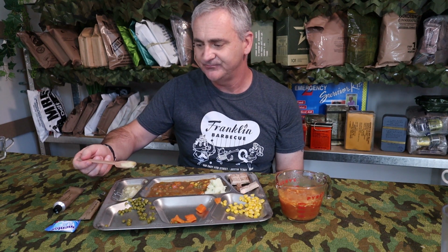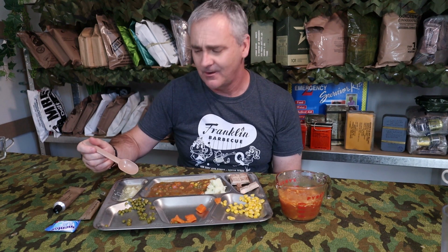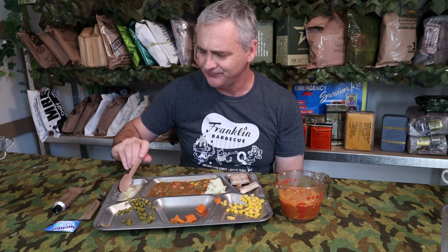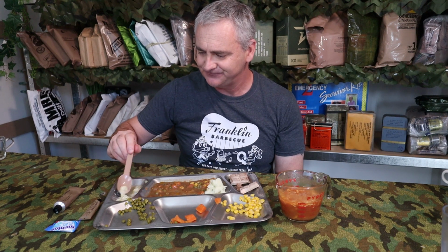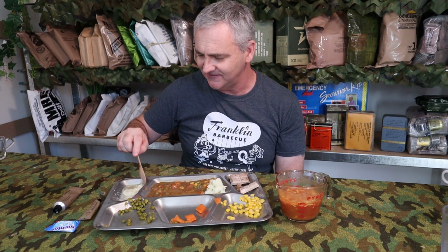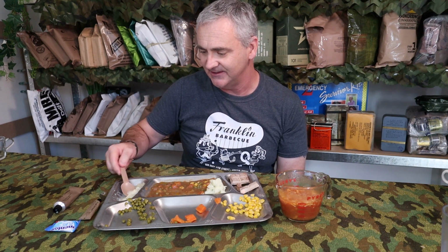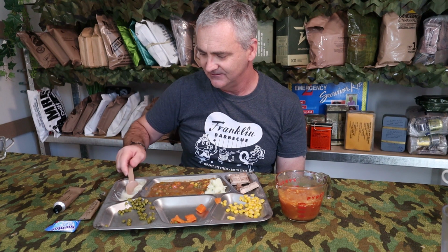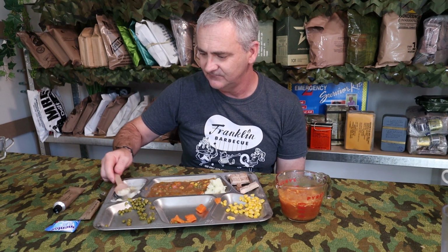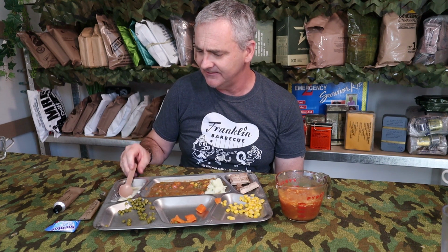Alright, so pears with sweet condensed milk. Yeah, this is going to be a winner. Yeah, that is really nice. Oh my god, does anything not get improved by drizzling sweetened condensed milk over it? Get in there. Alright. Yeah. That is lovely. Wow.